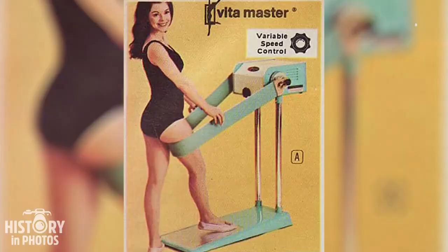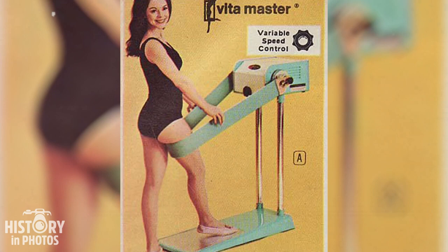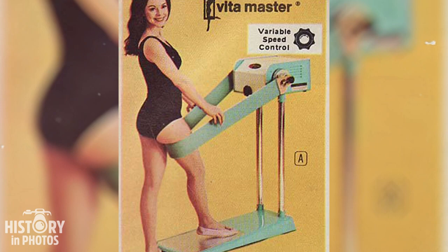In the 1950s, the Vita Master emerged as an innovative exercise equipment that combined various features into a single apparatus. This equipment included an exercise bike, a treadmill, and other training resources, providing users with a wide range of options for working out.